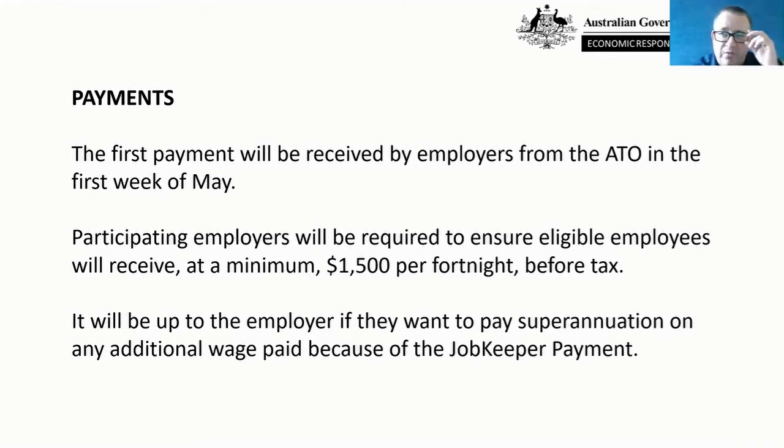Superannuation is a little bit tricky to work out, but from how we understand it, if you're a business that's closed down, like a hairdresser or a cafe, and you're just going to pass this on to your employees, you don't need to pay superannuation, or it's up to you if you want to pay superannuation on that money. If they're employees that are already working for you and continue to be involved, and you're an active operating business, it appears that you only need to pay super on what you're currently paying those employees. And if you're paying them less than $1,500, you don't need to pay super on the amount above what you pay them, up to $1,500.